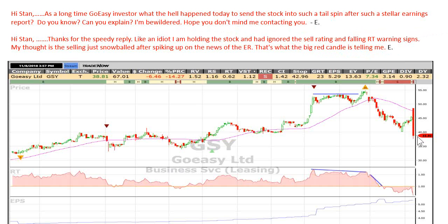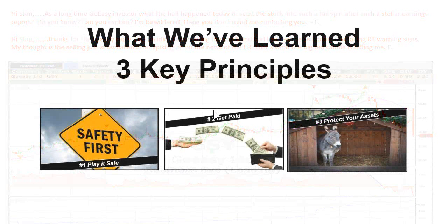But here's what happened. Big red candle. Good earnings. The stock actually moved up initially and then just collapsed. And I did reply to that, so we do tend to help our students as much as we can and give them the VectorVest perspective.